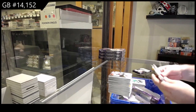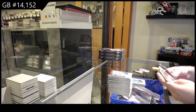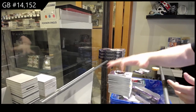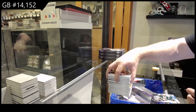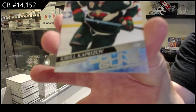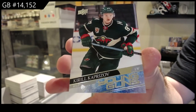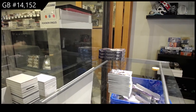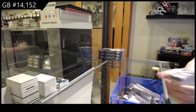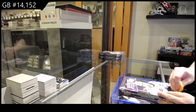Marky Rookie Dallas Stars of Harley. Alexiev Retro Marky Rookie for the Caps. And a Young Guns Kaprizov, Minnesota. Well, that was a sick box again. Highly recommend getting the Kaprizov graded, by the way. That is beautiful.